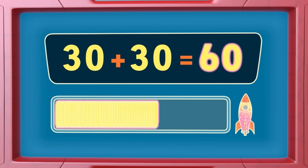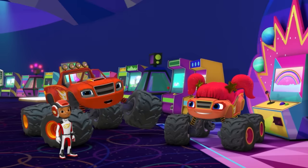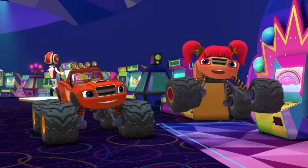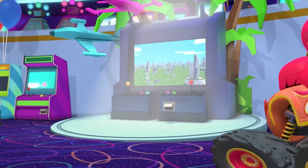To win the glitter rocket, we need 100 tickets. Do we have enough? No, not quite. Don't worry, team. We just need to win one more game. Well, then what are we waiting for? Let's get playing! Video Game Heroes!